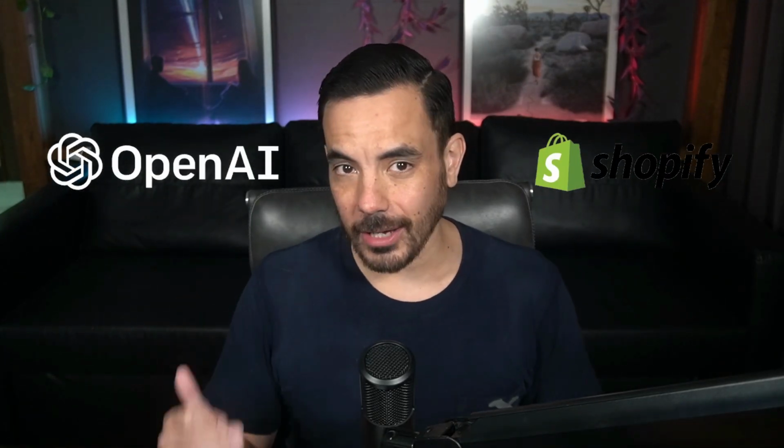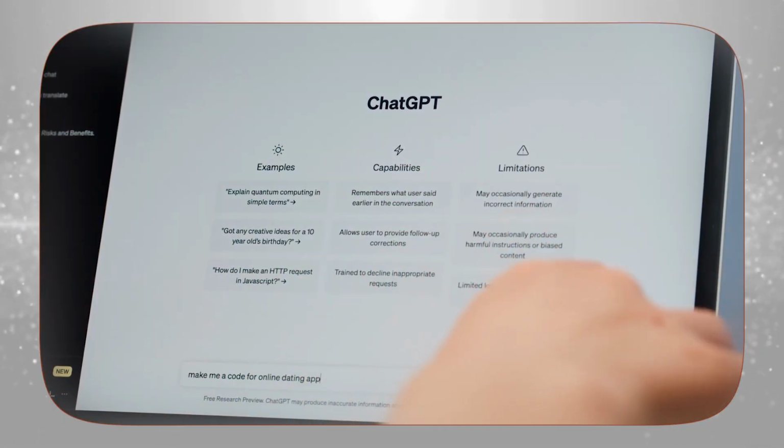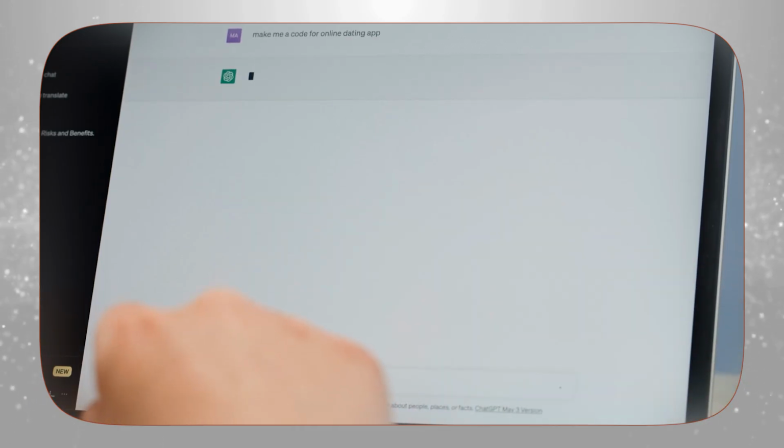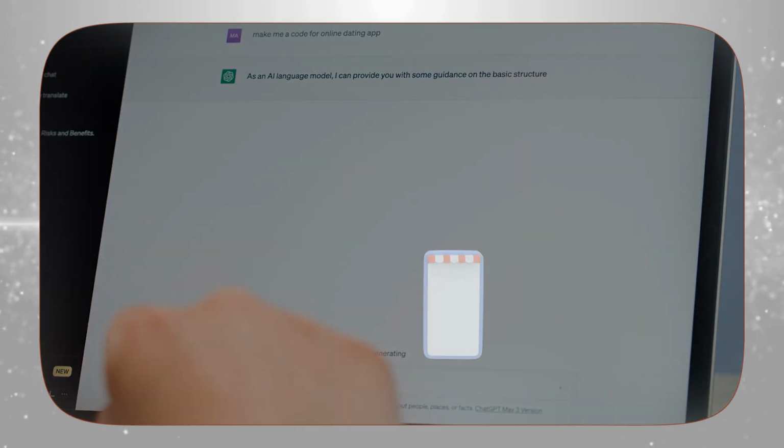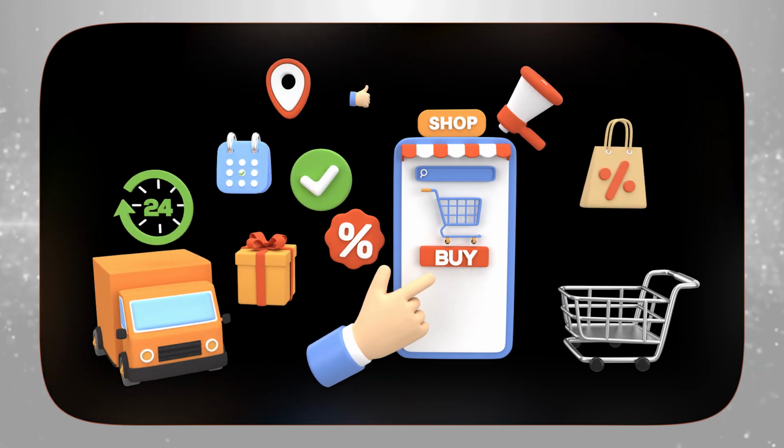There's also strong evidence that OpenAI and Shopify are working on a feature that would allow users to complete checkout inside ChatGPT itself. This feature has not launched yet, but it's strongly rumored and could be coming soon. When it does roll out, it could enable users to go from asking a question to completing a purchase without ever leaving the chat. That means fewer clicks, less friction, and a smoother path to purchase for the customer, which could seriously boost your conversion rates if your products are included.